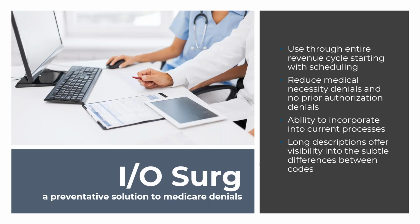IOSurge was created to prevent some of the most frequent causes of denials, such as authorization, duplicate claim or service, requests for additional information, medical necessity, claims for services not covered, limit for filing time expired, and improper status assigned. IOSurge is unique in that it can be used throughout the entire revenue cycle and requires no clinical knowledge. That means fast training and implementation.